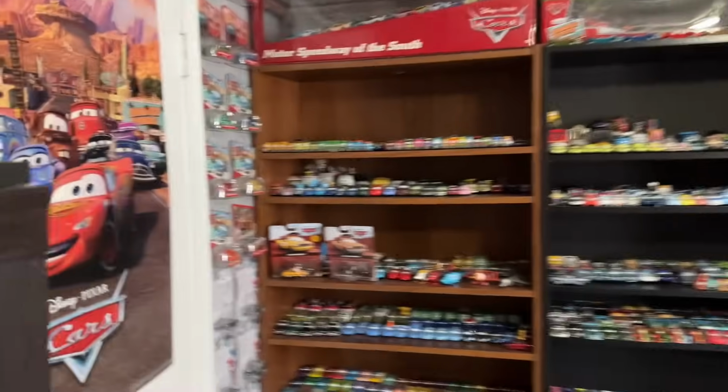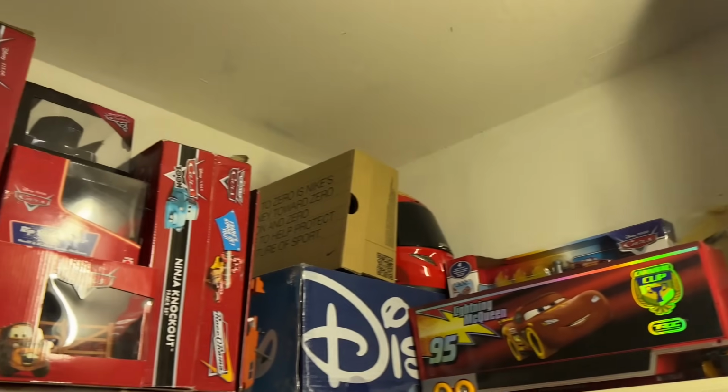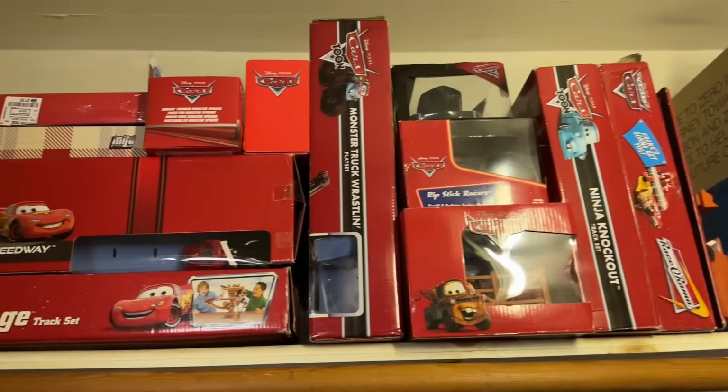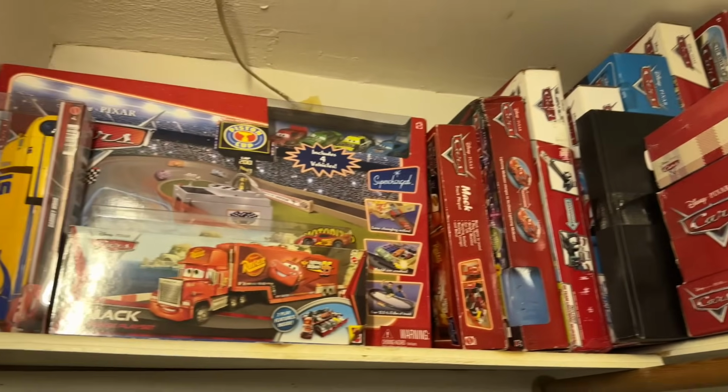And in the closet, we got more stuff that is just Cars related now. It used to be a mix of several franchises, but now it's just play sets and sealed boxes, and yeah, it's just a lot of stuff in here. It fills up very quickly.